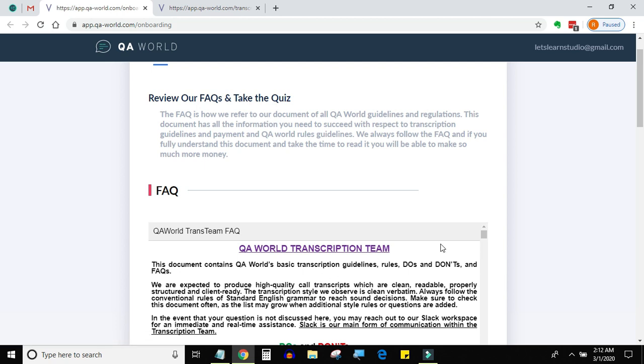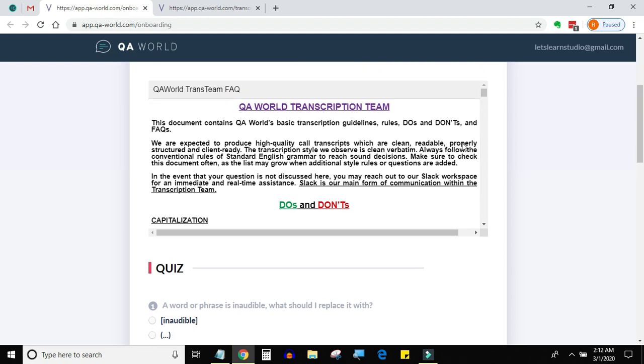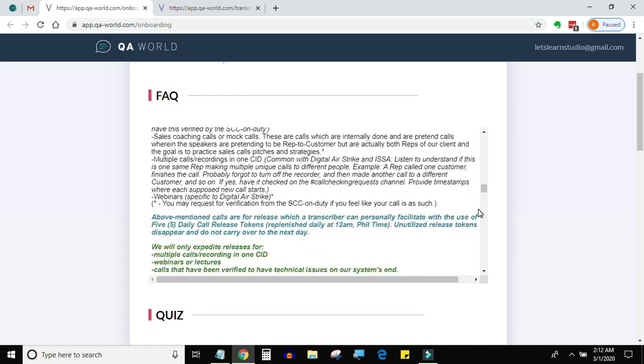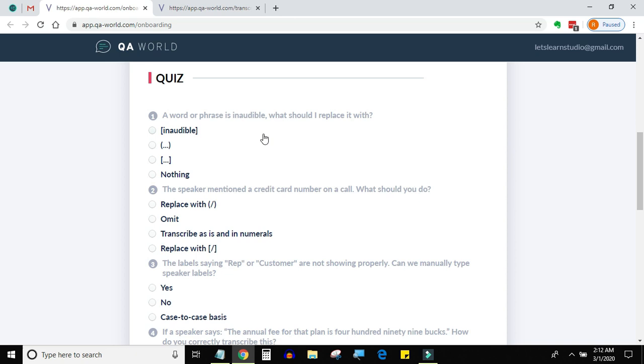Go through FAQ section, read all the do's and don'ts at QA World and take one last quiz. This is like understanding the guidelines properly. In this quiz, you can correct the mistakes any number of times. There is no limit. Just get all the answers right and continue.